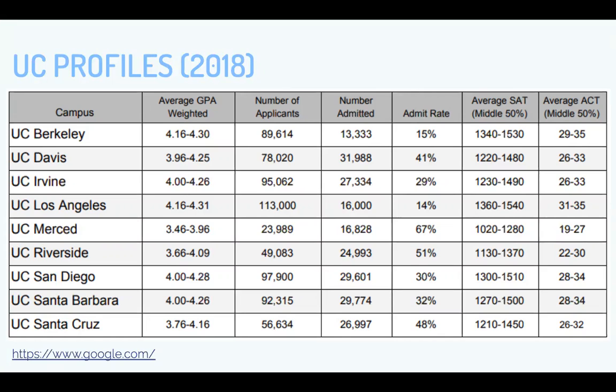When I graduated from Heritage, I had a 4.23. I was number 12 in my graduating class. There were 600 of us. I got accepted to Davis, Irvine. I didn't apply to Merced. I got into Riverside because that was my guarantee. I got into Santa Cruz. I got into Santa Barbara. I got waitlisted to UC San Diego, but I decided to fill out the waitlist, and I got into UC San Diego, but I decided to go to Irvine. So the only schools that rejected me were Berkeley and LA my first time around. But two years later, I applied to Berkeley as a transfer student and I got in.